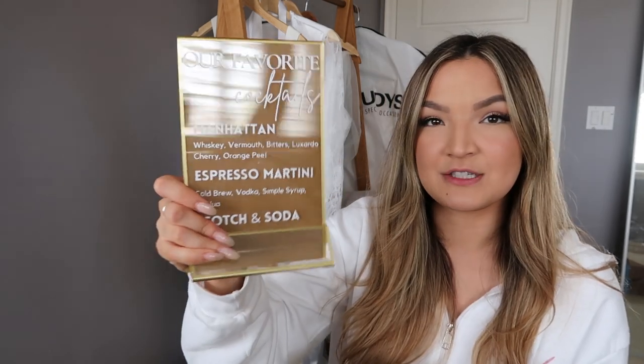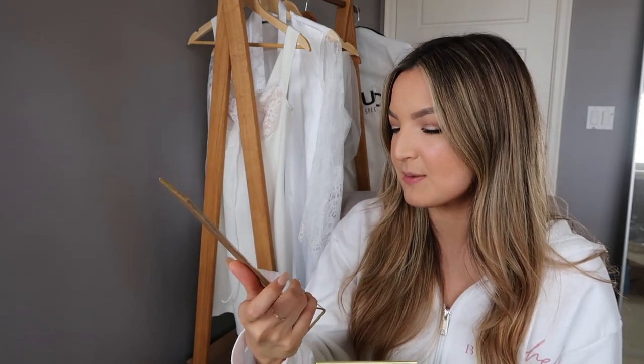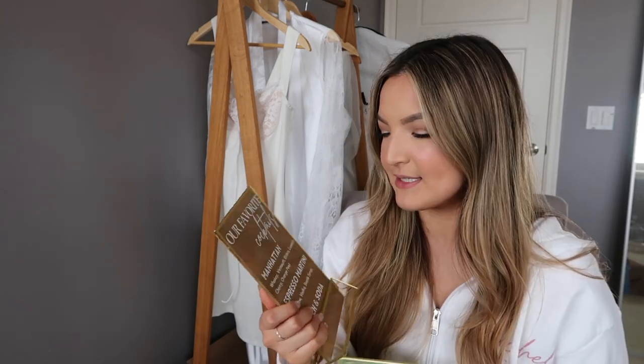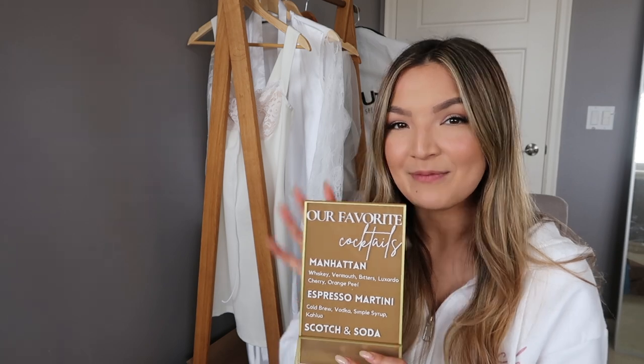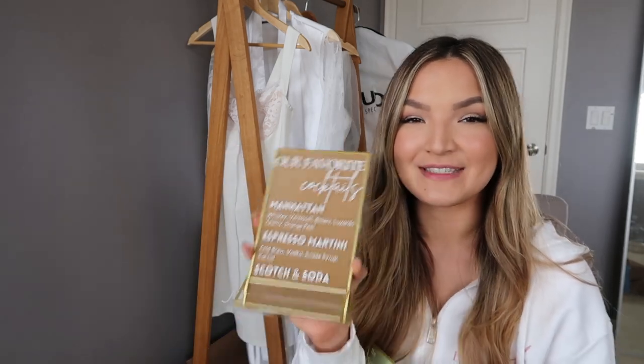So this was our signature drink sign, if you can see it. We had the Manhattan, espresso martini, and scotch and soda as our favorite cocktails. We had an open bar, but those were our favorites. We just made a little sign for that, to make it a little personal to us, but also to give people little recommendations in case they go up to the bar and they're like, oh, I don't know what to order. There's so many choices. So we had this for our signature cocktails.